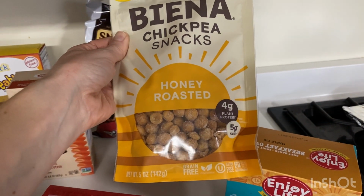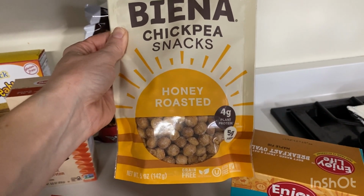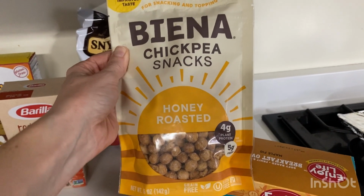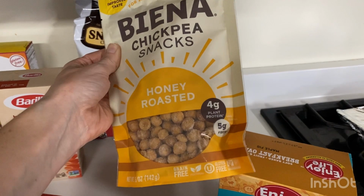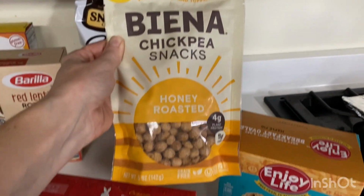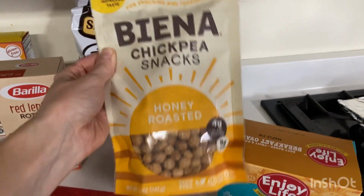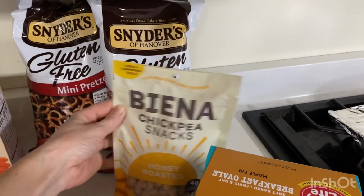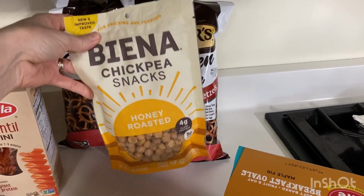And these are also honey roasted, which I'm hoping are going to be reminiscent of honey roasted peanuts because I loved those before I developed a sensitivity to nuts. I used to eat them all the time, and I'm pretty excited to try these out. I'll probably try them today in a minute when I'm done going over my grocery haul, and I will let you know immediately what I think of these.